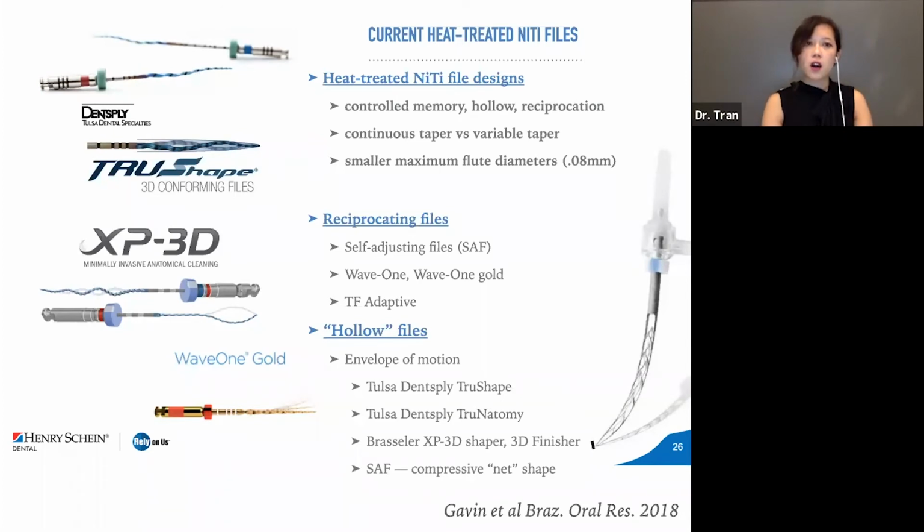But then also, similarly, there are these hollow files. These files are often purposefully curved when they're developed, so that when they rotate inside the canal, it has an envelope of motion that is supposed to allow irrigation solutions to go in and out of this area, as well as allowing the tooth to be less instrumented, so more tooth structure is conserved. So for example, the TRUShape and the Brasseler XP-endo Finisher and XP-endo Shaper files are really interesting for retreatments as well, or as irrigation adjunctive files.